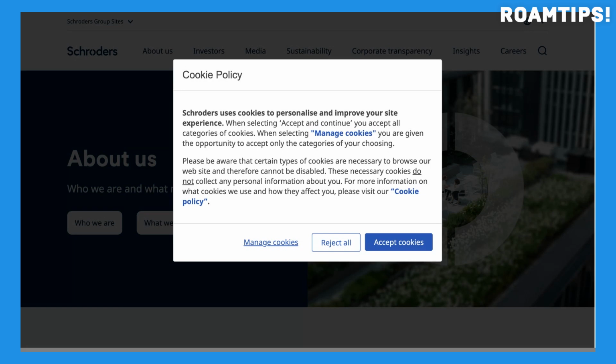The search and filter functions made it easy to narrow down the options based on my risk tolerance and financial goals. I had a quick question about a specific fund, and their support team responded within 24 hours via email. One minor drawback was the lack of a mobile app, making it less convenient to access information on the go.